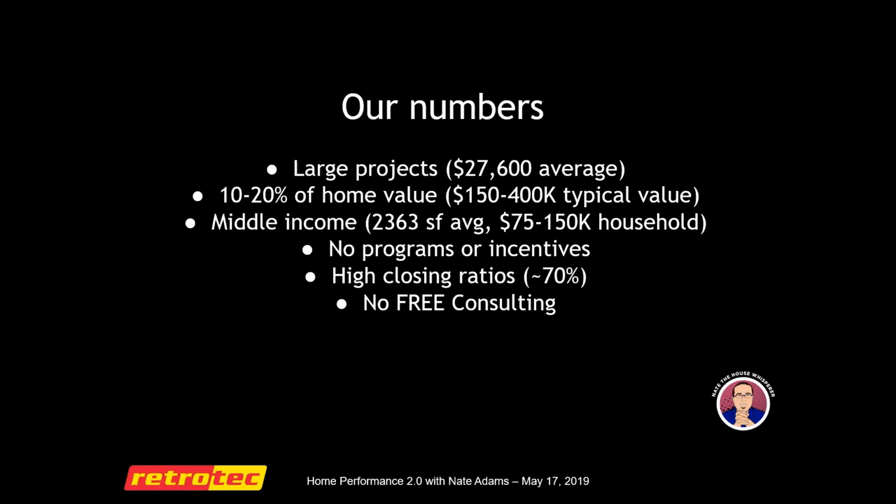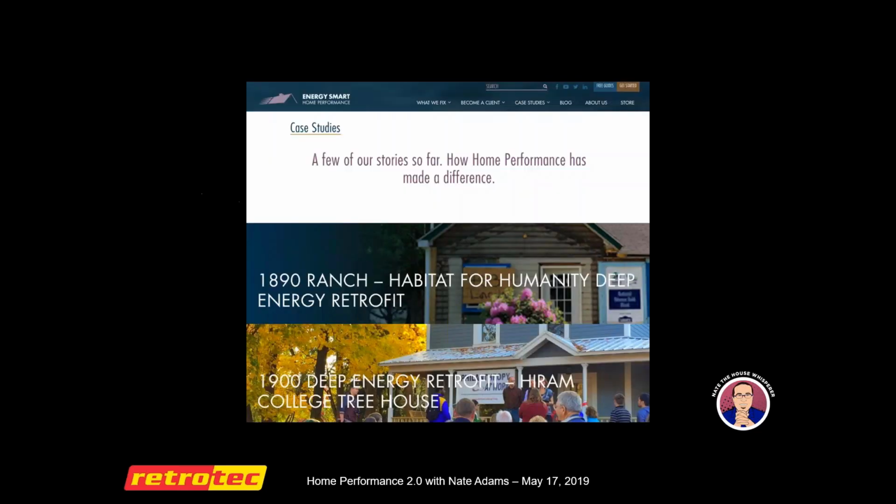We do these projects with absolutely no programs or incentives, and the whole system is built to not need them to sell and execute these jobs. The closing ratios are very high, in the 70% ballpark, and we don't do any free consulting through this. We are lucky with the process that we have for Energy Smart Ohio, where leads come in online. The only discussion that I have with clients before I show up at their door to get paid is what time do you want me to come over? It's a couple of emails, that's it. And when I show up, I know I'm getting paid. So there's no free consulting, which saves a ton of time. That gives you a basic idea there.